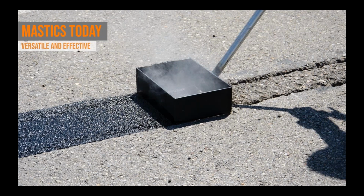Mastics are becoming increasingly important implements in the pavement preservation toolkit. They are proving to be versatile, effective, and budget-stretching solutions for a wide range of pavement problems. Mastics can stand alone or work in conjunction with other preservation treatments to significantly lengthen the life of your pavements or to provide a temporary fix when needed.